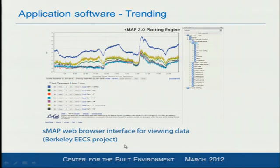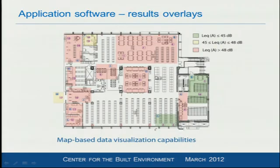So here's an example, of course, of trending, right out of SMAP. SMAP allows us to do this quite nicely without having to make a new application for it, and very robust, lots of channels here and zooming and the whole thing that you need for a trending application.